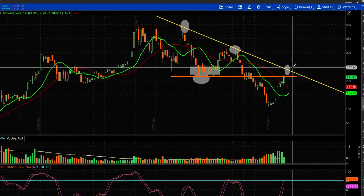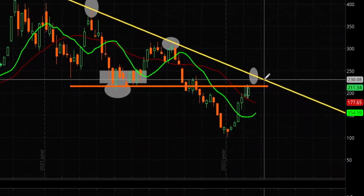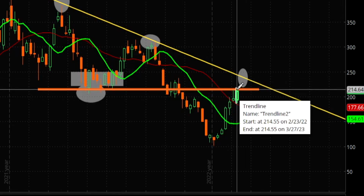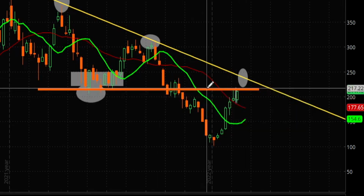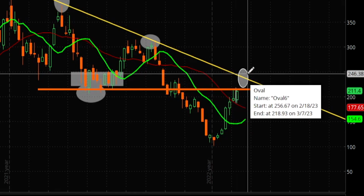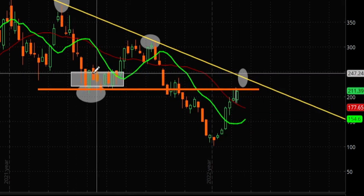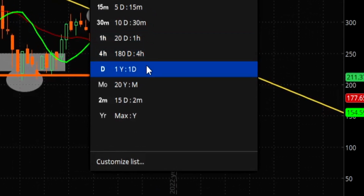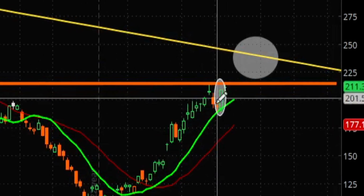But this is the area where it's going to make a decision. This is the area of real resistance, other than the area it's fighting right now. This is some resistance as well. This is the downtrend line resistance, and we're really going to be battling this area right here, right? So let's come to the daily, and I want to show you this line right here.